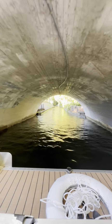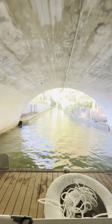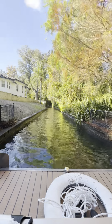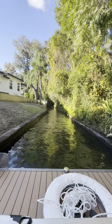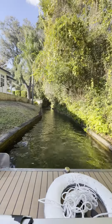Now you gotta watch your heads a little bit on the right side here, don't want to hit the bridge. This is Palmer Avenue. Watch your head. And this canal is called the Venetian Canal. This is a lot longer than the other one, so enjoy the ride.